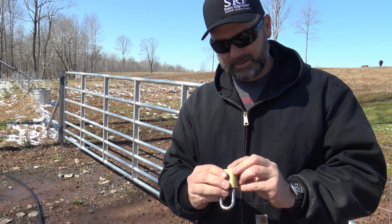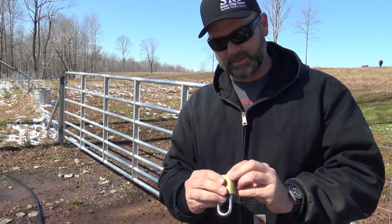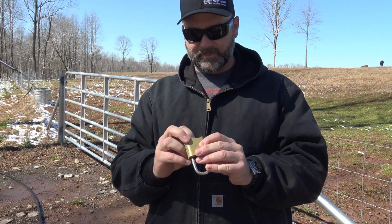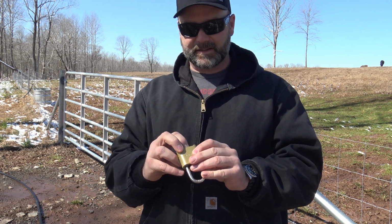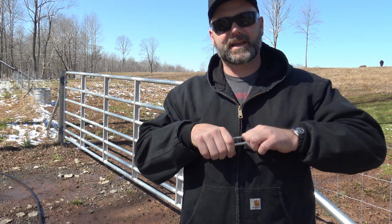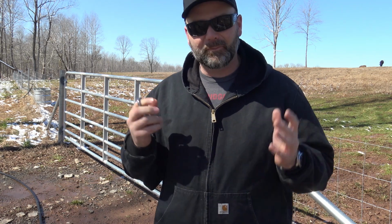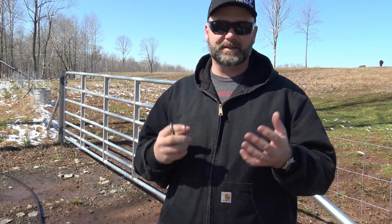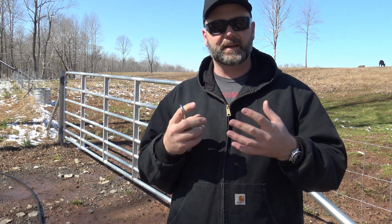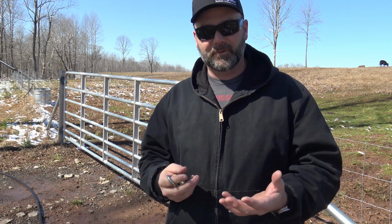Guys, what's to stop some prankster, some teenager, or whoever from coming up and unlocking your gate and releasing your animals, and that causing some serious problems for somebody? Somebody hits one of these cows out on the road out here and we have a life and death situation. It's a horrible thing. I think about it all the time. You really need to protect your animals and protect other people from being harmed.